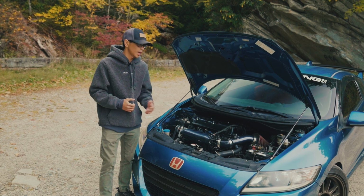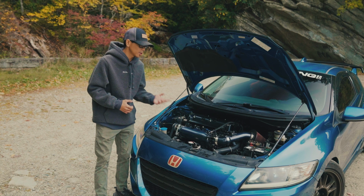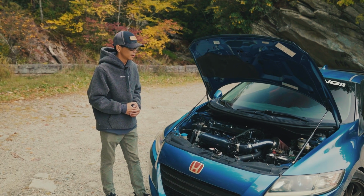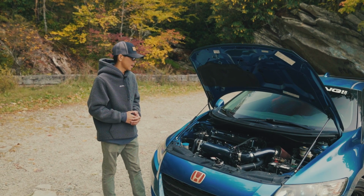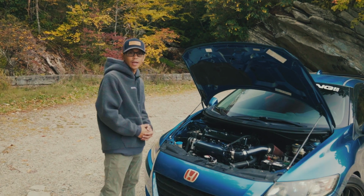The car is tuned on K-Tuner. I kind of wish he used another software, but it is on K-Tuner. We're gonna go get this thing retuned in a couple weeks because it does need to be buttoned up a little bit. But we're gonna be working on that. You guys will see a video on that when that comes out. But for the engine, basically, yeah, K24A RBB3.